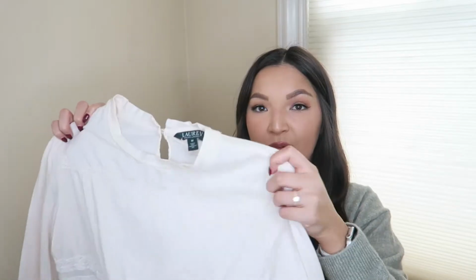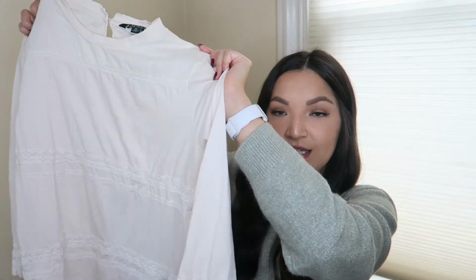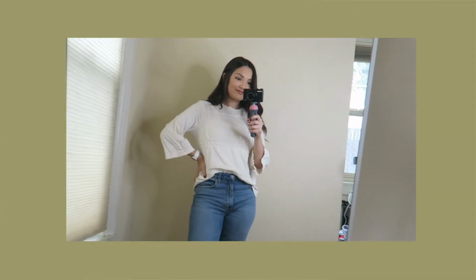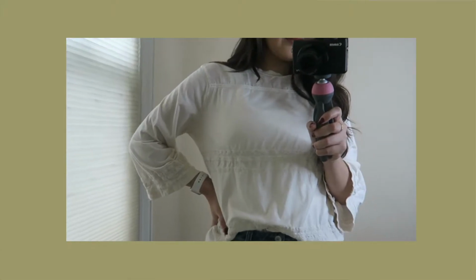So the last work top is this blouse from Ralph Lauren, and it's this cream color, beautiful little details in the front, and it's just this 3/4 length sleeve blouse. It has the lace on the sleeves as well. This definitely felt great quality and there are absolutely no stains for it being a light color, so that's always a plus too, especially when you're shopping at the bins because all the clothes are just mixed all together, and so it's great that this is in such good quality.